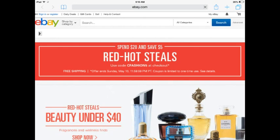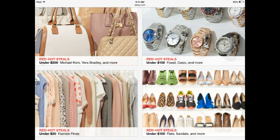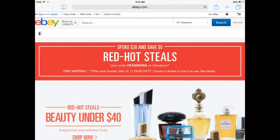Spend $20 and save $5 on all of their red hot items. So you'd have to use the code CFashion5 at checkout, but they have tons of name brand things, Ray-Ban, Michael Kors, Vera Bradley, all sorts of items. So these are the little more high-end types of items, but really awesome deals. Fossil, Casio watches, shoes, clothes, all sorts of things, but you have to spend $20 to save $5, but you do get free shipping on top of that, which is great. So make sure you use the code CFashion5 at checkout.